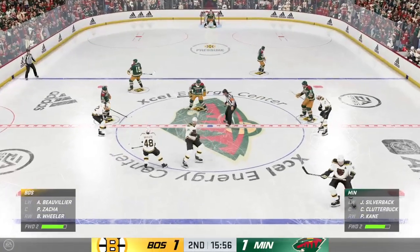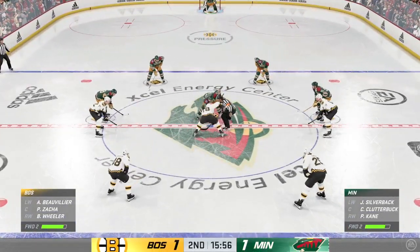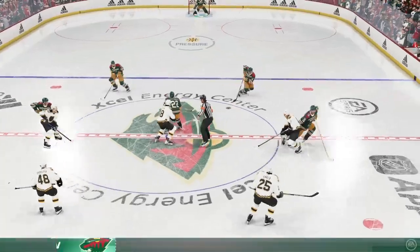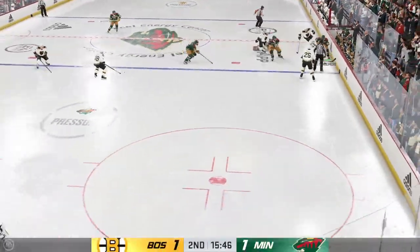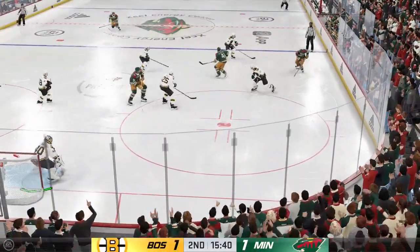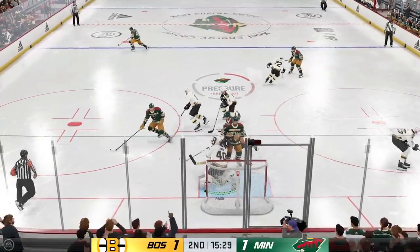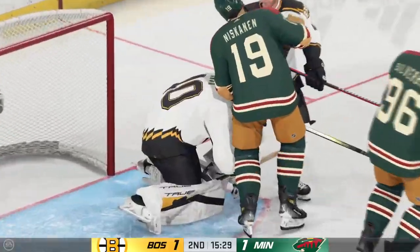These are two great teams going head-to-head, and it's an open game, back-and-forth action, and you can feel the energy in the building. It's fast-paced. It's electric in there. Quick pass to Clutterbuck. He grabs the puck here at the point and just got a piece of it to keep it out.